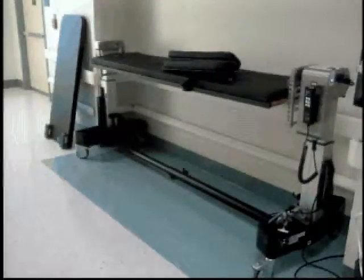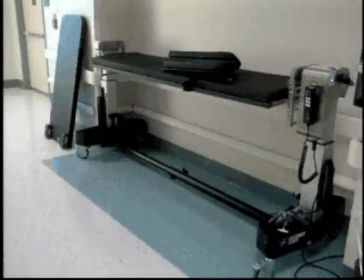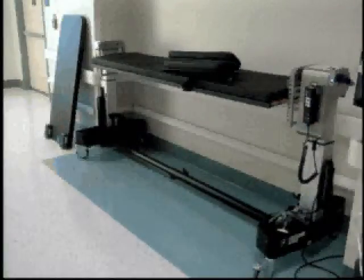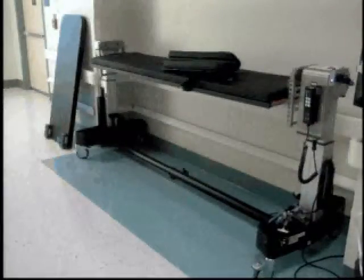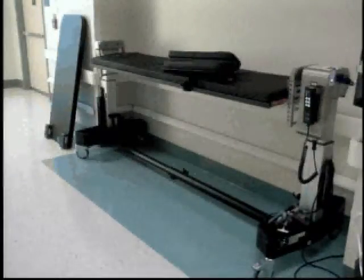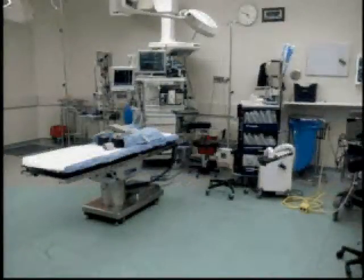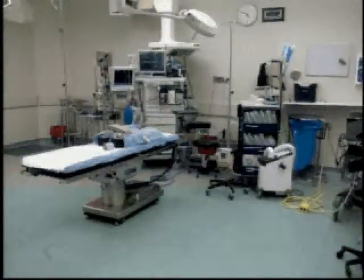This is just a picture that I was going to share of some of the complex equipment. This is an orthopedic bed that we use for positions for particular cases in surgery, just kind of to give you an idea of some of the complex equipment that we have. And this is just an example of the operating room. This is a room that's ready to go.